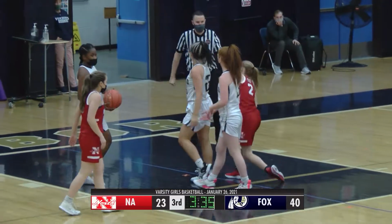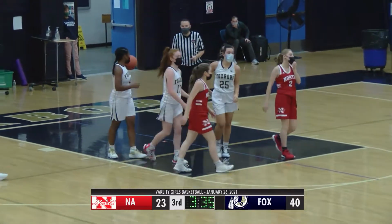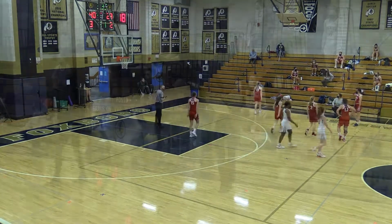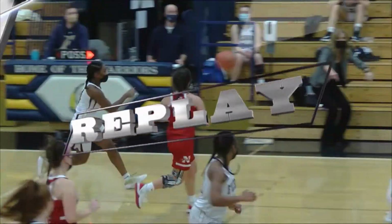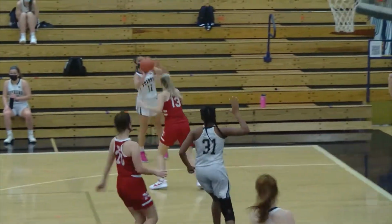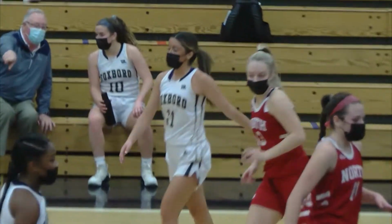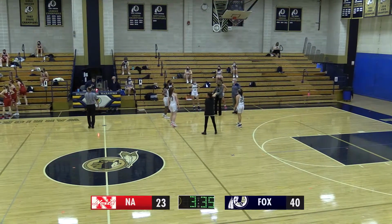Almost every time it goes on the ground, there's not one person there to grab it. It's going to be a jump. Right. Here comes Caitlin. Quick transition and open in the corner. Money.